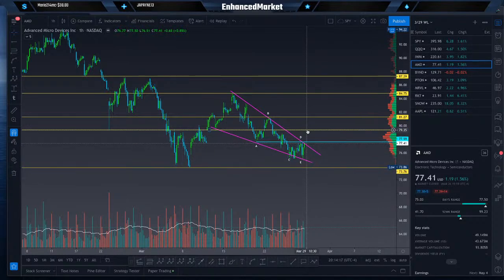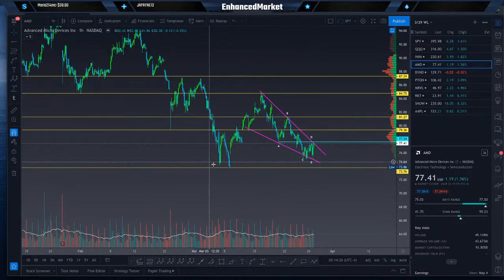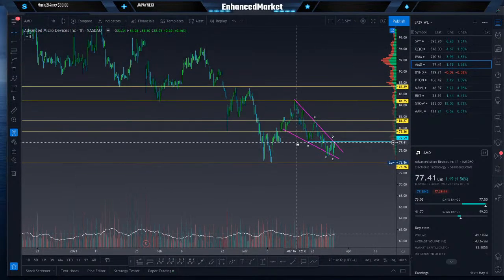Maybe we break through, we touch this level, come back down. That's totally possible, to retest before moving higher. But I like this falling wedge pattern along with the previous support holding, as well as, right, we just looked at the upgrades. AMD was just upgraded with a, what was the price target? A $96 price target, indicating basically a 26% target higher by Northland Capital.